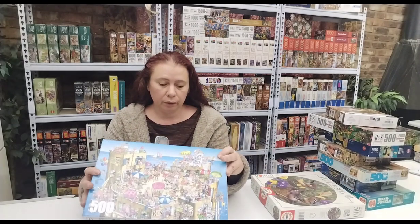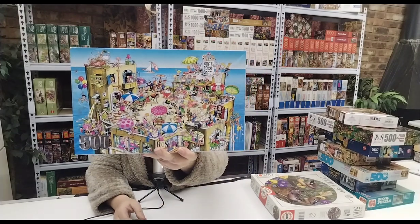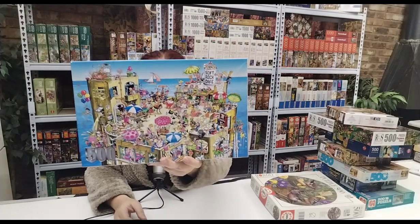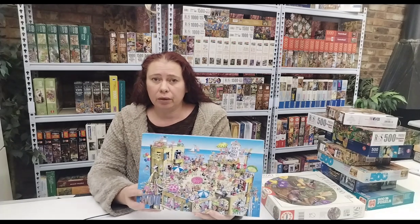Okay, so the next puzzle I did was the Soft Rock Cafe, 500 pieces by RGS. This one I used for the people square. I could have used it for the blues or the water square as well, or even the blue, but I chose to use it for the people square. Another quick time lapse for you.